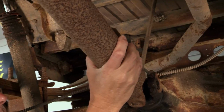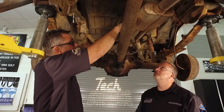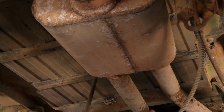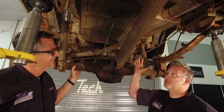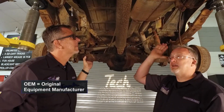Getting over here, we got the drive shaft. We'll give it an old test. No problem with the U-joints, no problem with the pinion. Then we got up to the exhaust. I was pretty excited. I said, man, it looks good at first glance. For just a second, but then look at this. Yeah, so it wasn't as good as it looked. The good news is it's the original exhaust. So if you buy an OEM replacement from rockauto.com, it's going to fit exactly where it needs to fit.